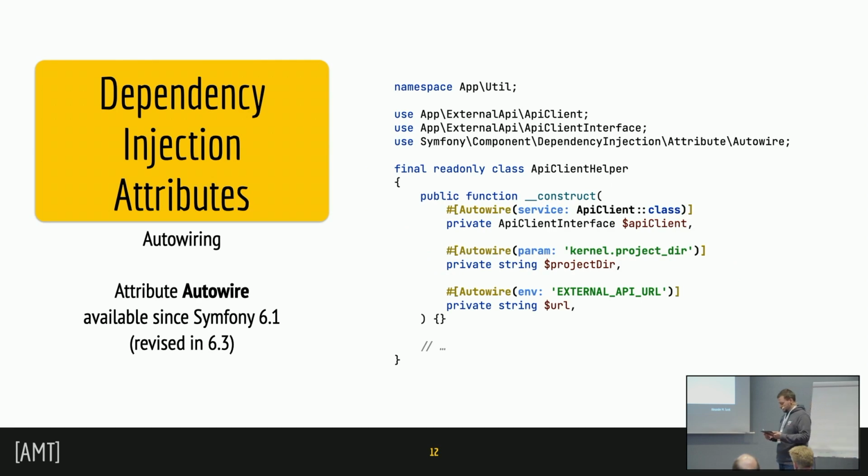Also auto-wiring stuff. So if I cannot auto-wire something by type, then I have an attribute now that I can use for that. Here, the first example: I have probably multiple implementations for this API client interface, and I want to inject a specific one. So this is what I do here. This is supposed to be an arrow. I can do better. Arrow. Nice. So maybe in my tests I have a mock implementation of this API client that I want to inject, but if my service is wired for use inside the application, then I want this service to be injected and not the mock one.